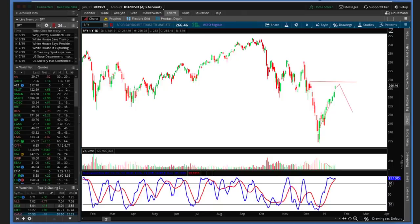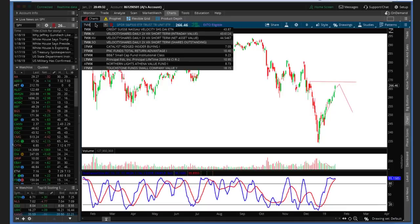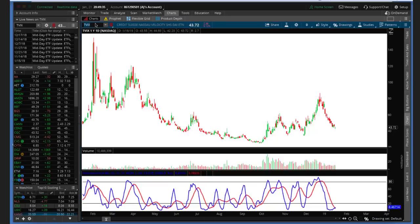All right, Mahmoud, what would be the price target for the TVIX this week? Let's take a look. TVIX, that's the Credit Suisse Nassau volatility. Okay, this one is crossing with a buy down here. You see this? Hopefully you can see that, Mahmoud. Now, it looks like there was a gap that was filled. So this is going to be a gap fill support level right here.